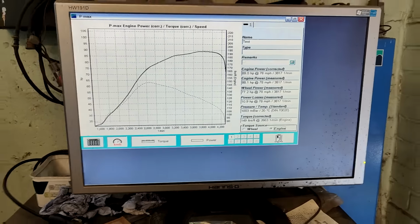Let's do it again and see what it gets. You can film the back now and see if, well, see if you can see afterwards. I don't think you'll be able to. It's a bit smoggy.